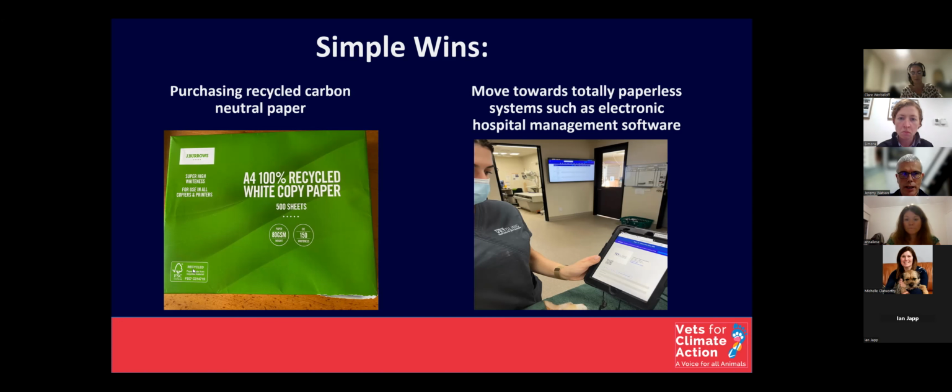So obviously carbon neutral paper is better, but even better is to not use paper at all. And so here we have, last year our goal was to reduce our use of paper, so we changed to Xero bookkeeping software and automated all our invoices, and we also changed to a hospital patient management system, which was totally paperless. It did take a little while for the team to get used to this.